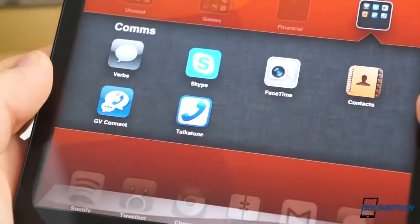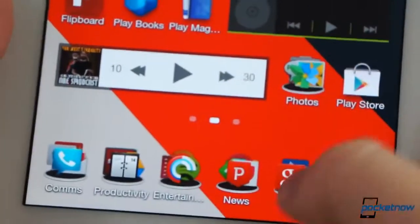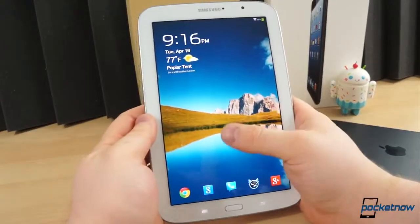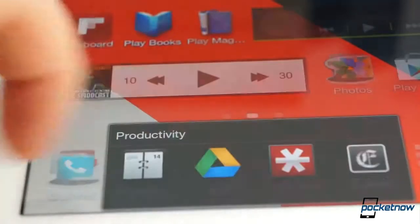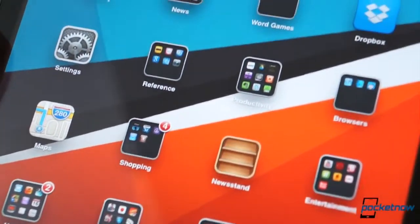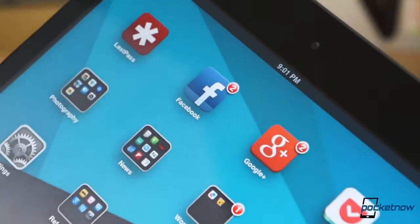On tablets, displays are generally make-or-break features. Unfortunately, in the mid-size sector, no tablet has a killer display. Both the iPad mini and the Galaxy Note 8.0 feature mediocre displays. The Note 8.0 display measures 8 inches diagonally and sports a resolution of 1280 by 800 pixels for a density of 189 pixels per inch. The iPad mini's display measures 7.9 inches with a resolution of 1024 by 768 pixels, or 162 pixels per inch.